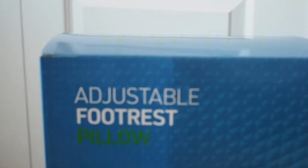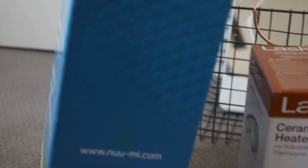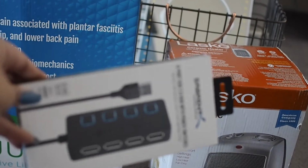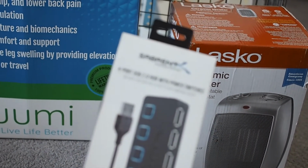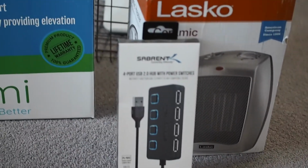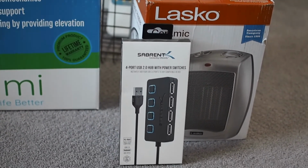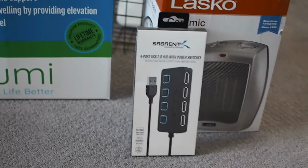And then this has nothing to do with organization either. I got an adjustable footrest. It doesn't have a picture on the box, but I will show y'all and let y'all know how I like it. And then I got this, if it will focus. It's not focusing. Okay, well, y'all use y'all's imagination, but this is basically a USB port extension. Okay, I think it's finally cleared up a little bit for y'all. The laptop they gave me for work really doesn't have enough ports on it, so I got that. Hopefully that works, because y'all, it was really cheap.